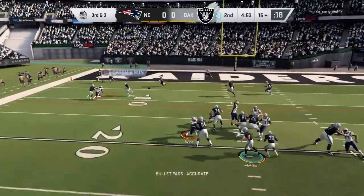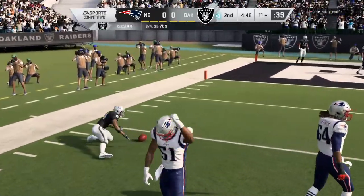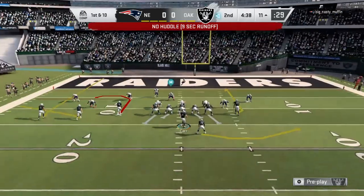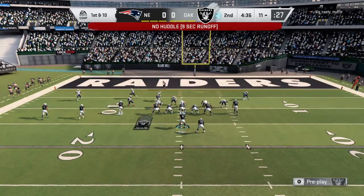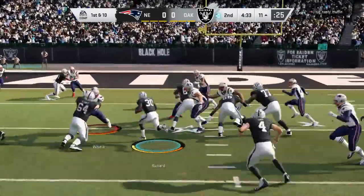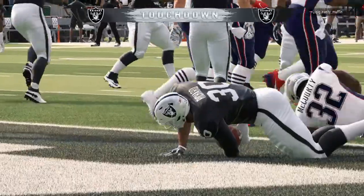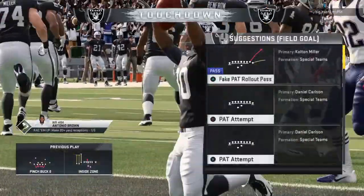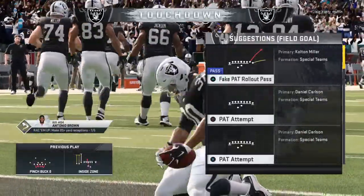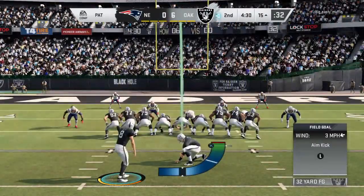To throw is Carr. He gets it to Brown, complete. And he gets the first down yardage before he's brought down just outside the 10 at the 11. It'll be a pickup of four, good enough to earn him yet another first down. And he is in. Touchdown, Raiders. Taking it in from 11 yards out. And they are able to strike first here on their opening drive.